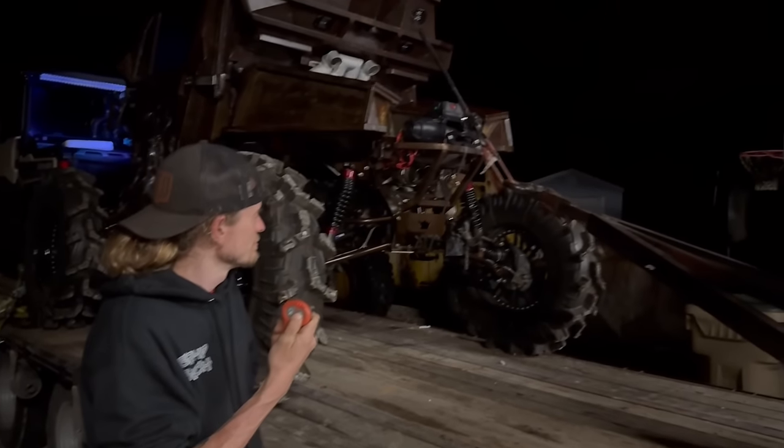A lot of people ask me how I load this trailer. Actually, no one's ever asked me. That's how I do it, so no one does. I haven't tested this yet.